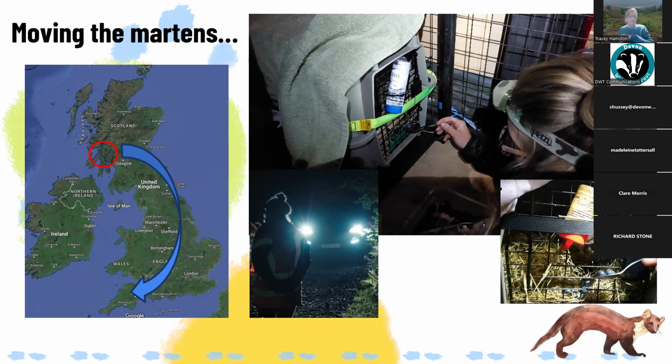We had 3-hour welfare checks for the Pine Martens, which consisted of making sure they were bright and alert. And you can see one of our field officers there checking one of the Pine Martens in a travel pet carrier to make sure they were all perky, feeding blueberries to them and making sure they had water.